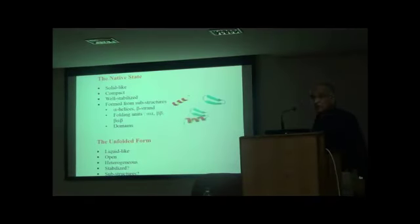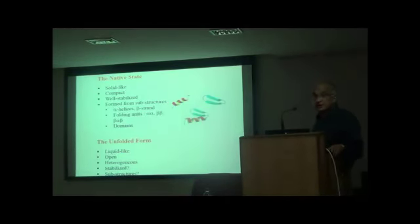We know, now there's a database of proteins called the Protein Data Bank. There are tens of thousands, maybe 100,000 structures in it of proteins which have been solved by X-ray crystallography and NMR. So we know a lot about the native or functional state of a protein: that it's like a solid, it's compact, it's well stabilized, it's formed from helices or beta sheets, etc. And so a lot is known.